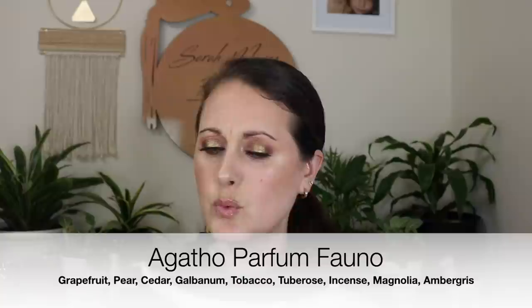Okay, next we have one from Agatho Parfum, and this is called Fano. Ooh, yeah, definitely oud or something. I'm going to try and keep it moving, because I've never smelled anything from Arkiste. I've been dying to.